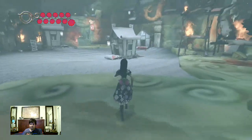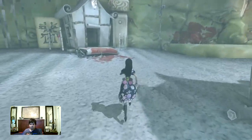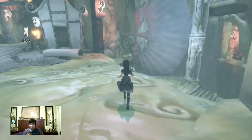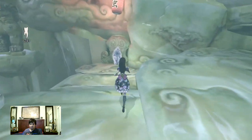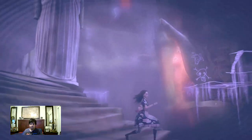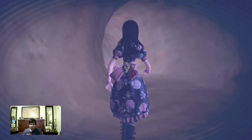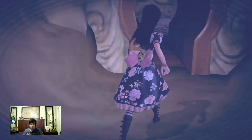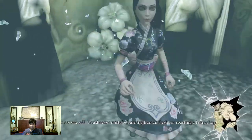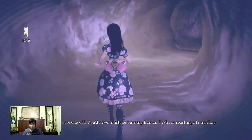Oh my god, that origami hand was stabbed. Can't go in. What does this lead to? Can't tell. Let's go in there and see. Why does the tip of her bow look like a... Anya, recover memory. Certain smells are one-off. You'd never mistake burning human flesh for roasting a lamb chop.